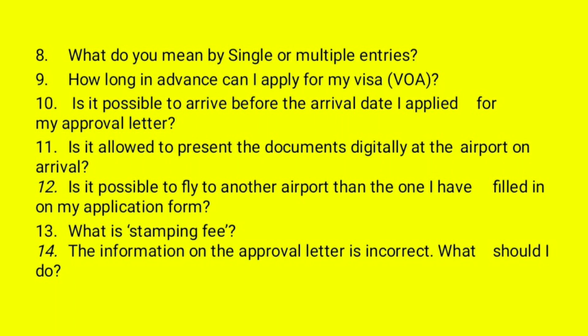Number 9, how long in advance can I apply for my visa on arrival or VOA? You can start the application 3 months, 6 months, or 12 months in advance. Kahit pa sa 2020 pa ang travel mo, pwede ka nang mag-request ng visa on arrival today.